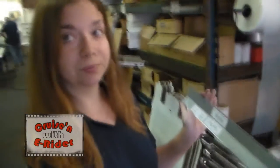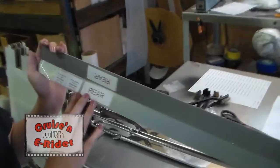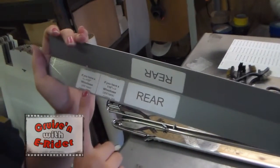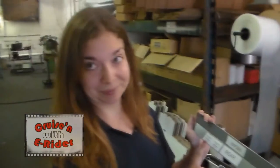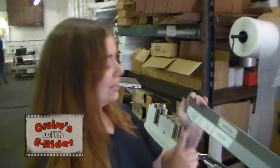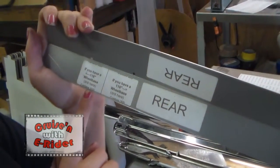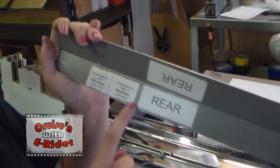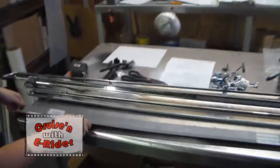Because there would be different hole patterns. This one specifies whether you have a 116 or 118 wheelbase, because it does make a difference. So that means I have to go online and find out? Well, here on the bottom it got cut off a little bit, but it explains whether you have a Fairlane or a Custom 300. It explains that too? Oh, wow. I can't tell the difference.